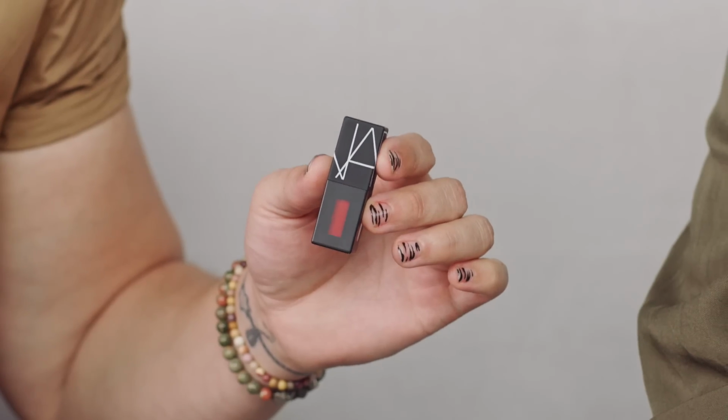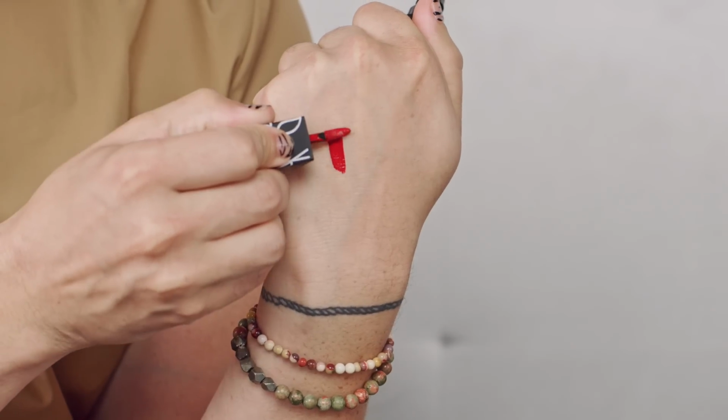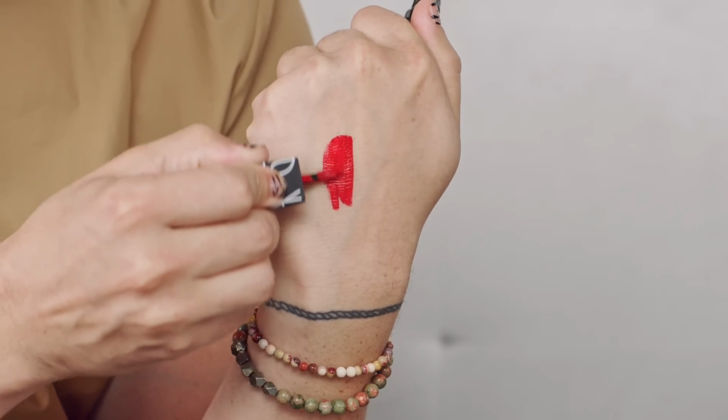So next up from NARS, we have the Power Matte Lip Pigment, and this is in the shade Star Woman. And it's a beautiful, vibrant blue-red shade that brightens any smile. I'm obsessed with the texture because it's velvety matte and glides on effortlessly. You can see its full color in one swipe, which I love. And then that dries down to a velvety matte texture that's going to be long wearing and really flexes with the lip. Yeah. It's really comfortable to wear.